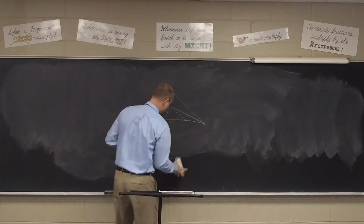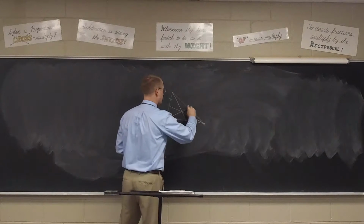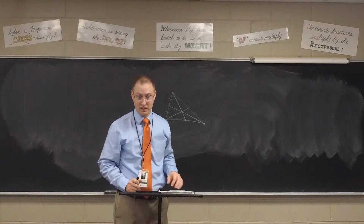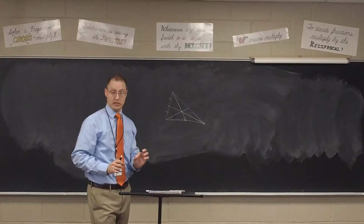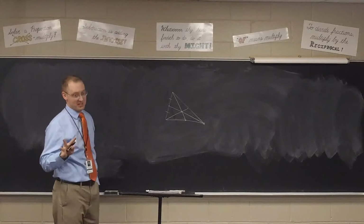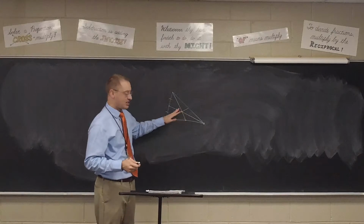But with the medians, coming back here, lines that go from vertex to midpoint, we said that all of the medians will meet at the same point. What do we call the intersection of the medians, Genesis? It's actually the true center of the triangle. But there are 4 centers we talked about. So which one is the true center? The centroid. Good. The centroid is where the medians all intersect.